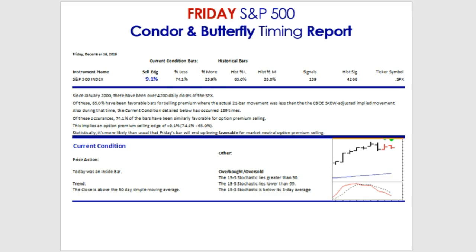Now, for an overview of the reports, many of you have already watched these reports enough to know all the details of what goes into this. So let's just go over the results of the report, and then for those of you newer, we'll get into the weeds. So we can see here that we have a selling edge of 9.1. What does that mean? Well, since January of 2000, there have been over 4,200 daily closes of the SPX, about 4,266. Of these 4,266, 65% have been favorable bars for selling premium, where the actual 21 bar movement was less than the SKEW adjusted implied movement. Okay, so that's the benchmark, 65.